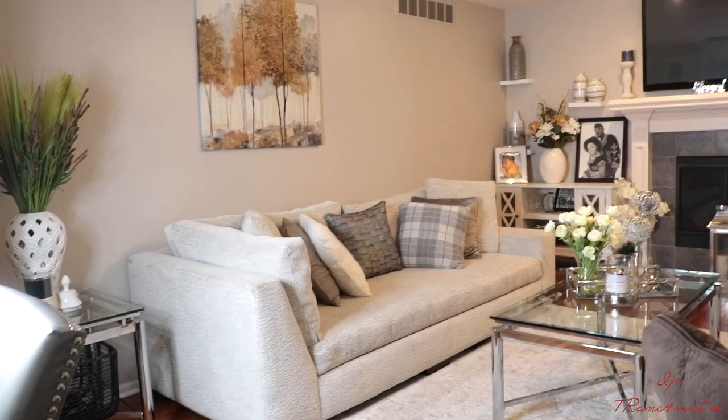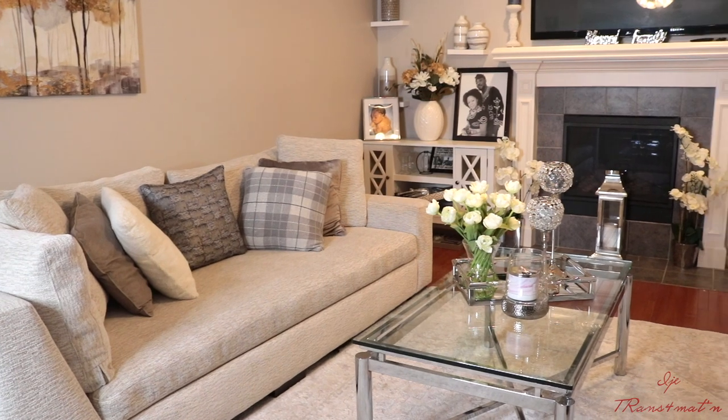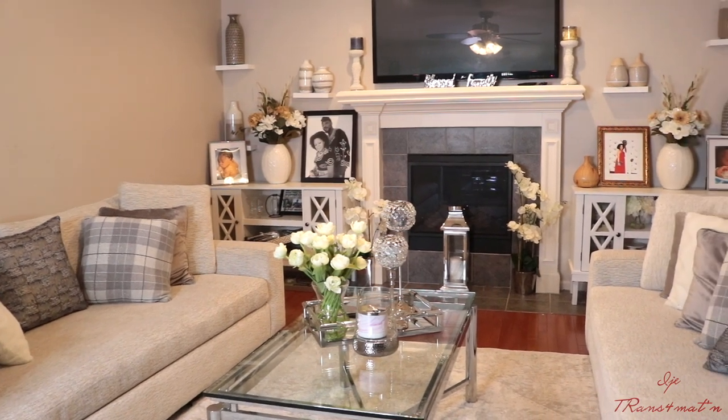Finished look. I'm just going to show you guys around just so that you see how everything looks and how, you know, things are being placed. I love the finished look. I love the way my home looks. I really, really do love it.